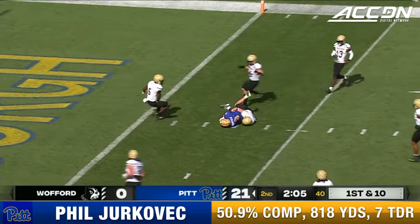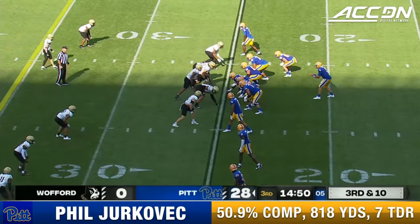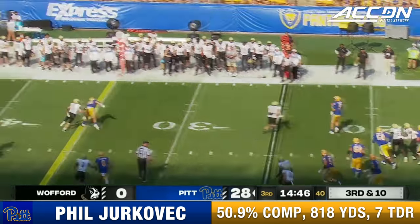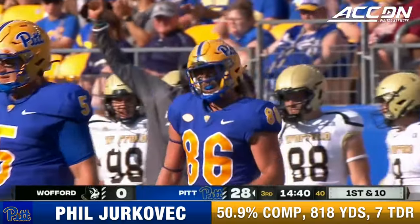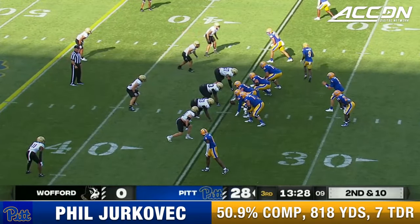Up the seam again, and complete to Mumpfield. For Jurkovec and Pitt on the opening drive out of halftime. Four-man rush, Jurkovec slides in the pocket, and a touch pass to the sideline for a first down to Gavin Bartholomew. Split out in the slot right on second down and 10.